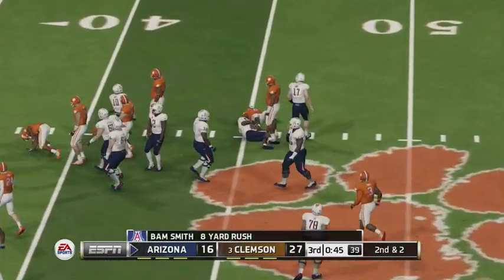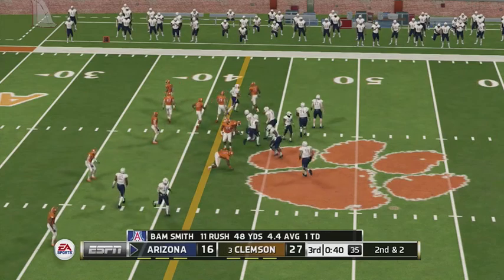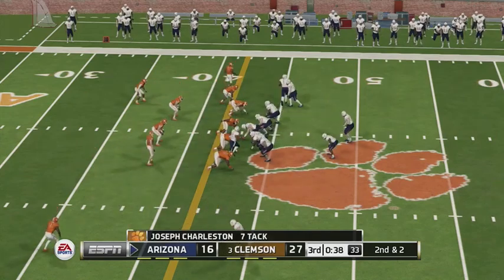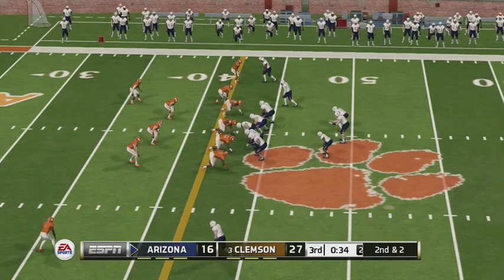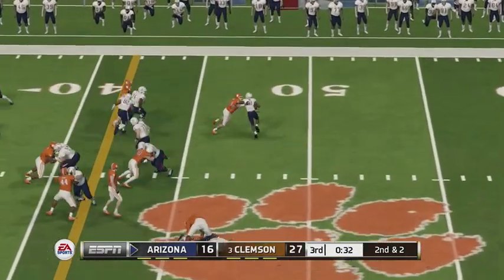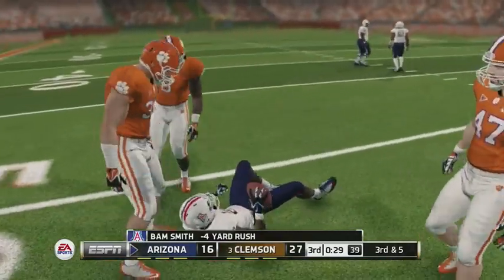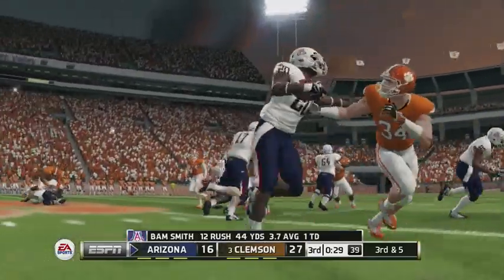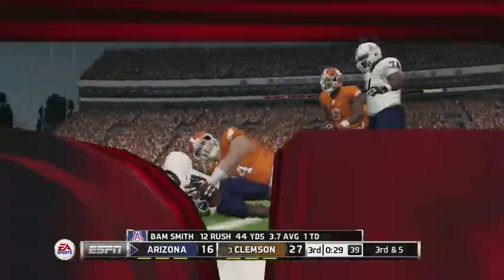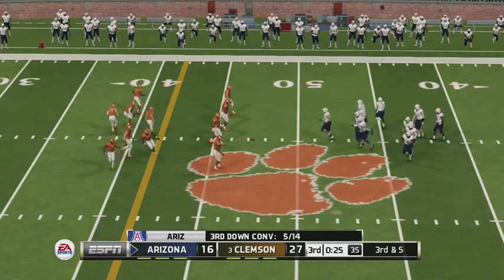Gets out to about the 44-yard line. That's good for a gain of 8 yards. That makes it second and two. He's gobbled up in the backfield. It's third and five, ball on the 47.